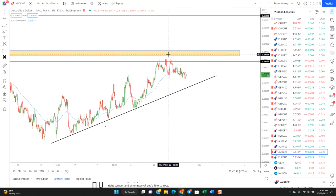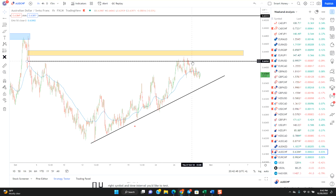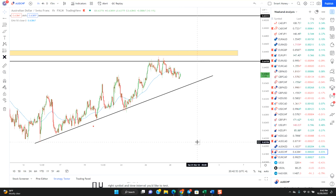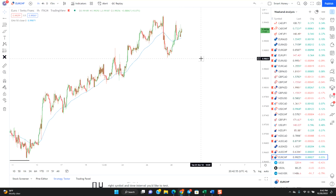I'm not going to be selling from here just because I'm already in this position short. But if you wanted to sell this position here, you could if you're not already in shorts. Looking for overall sells.